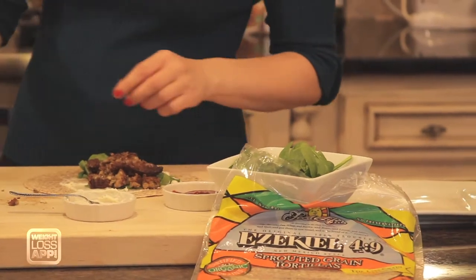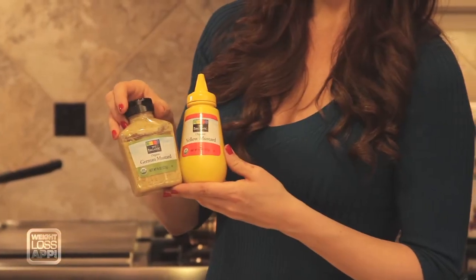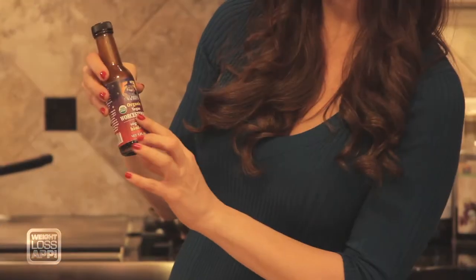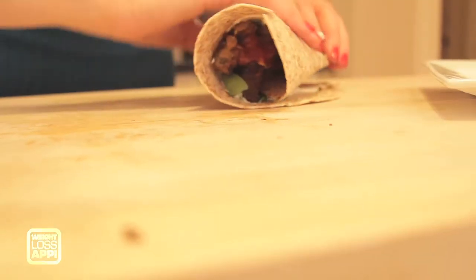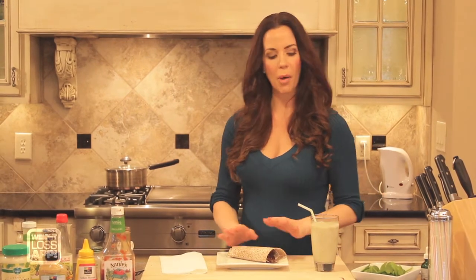The next thing we're gonna do is we're gonna add our mustard, our ketchup, and our secret sauce, which is our Worcestershire smoky sauce. So now we've got this together, we're gonna roll this up and enjoy it. Okay, so we have our delicious bistro burger wrap all assembled.